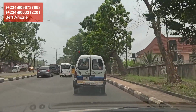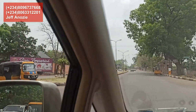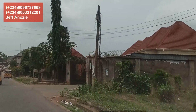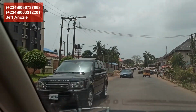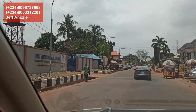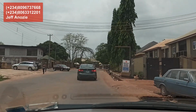So I'm going towards Presidential Road. This is Parks and Jakes Junction. This is Addict Suites, a beautiful hotel. This side is Legislative Quarters. This is Pinecrests. Pinecrests is one of the most expensive primary and secondary schools in Enugu. If you can afford it, it's a good school too.